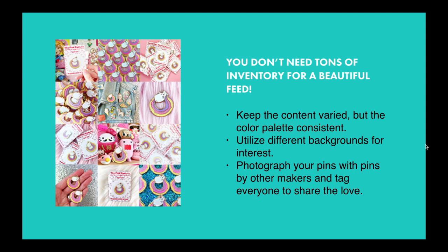And you want to photograph your pins with pins by other makers and tag everyone to share the love. So this photo of mine on the vest has my pins plus other makers. When you do this, it's kind of a win-win-win because you have a beautiful photo for your feed and you're promoting your stuff. You are promoting other makers who then in turn might share that photo on their feed and their stories if it fits with their aesthetic. And you're showing your audience pins and new makers that you think they'll like. So it's win-win-win for everybody.